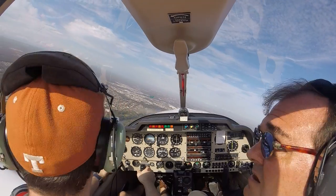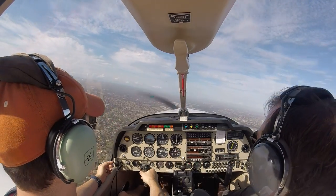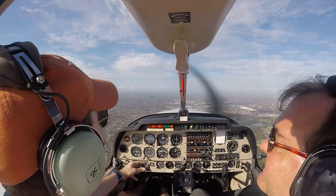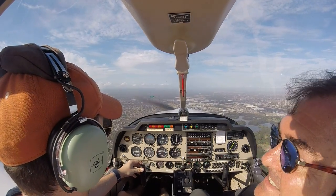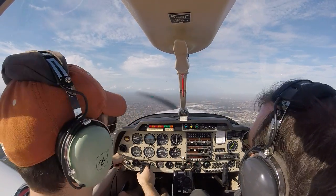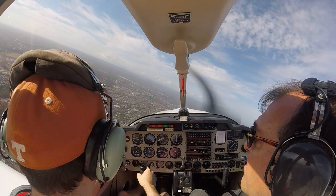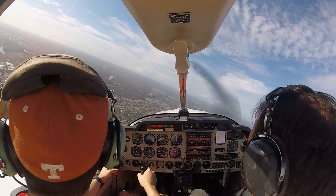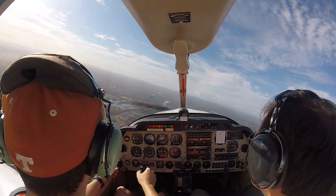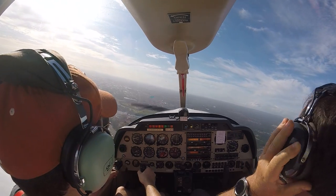Victor Juliet Alpha, line up and wait. Victor Juliet Alpha, line up runway, Victor Juliet Alpha. That's great accent. I probably want to turn now, hey? Yep. TechNam 1559, downwind touch and go. TechNam 1559. Victor Juliet Alpha, cleared for takeoff. Cleared for takeoff, Victor Juliet Alpha. I love it.